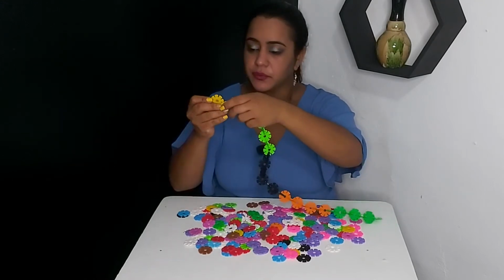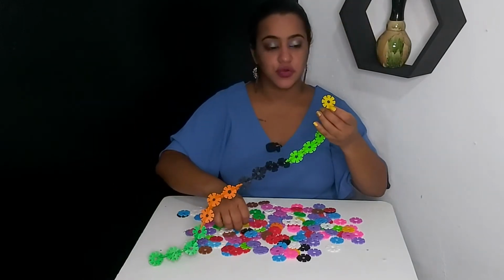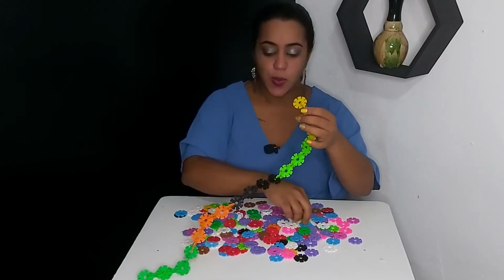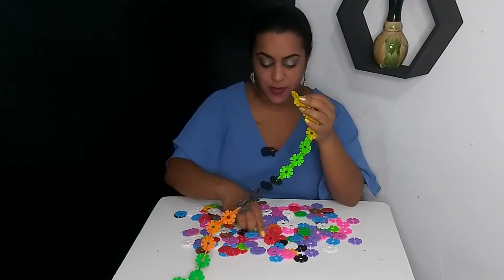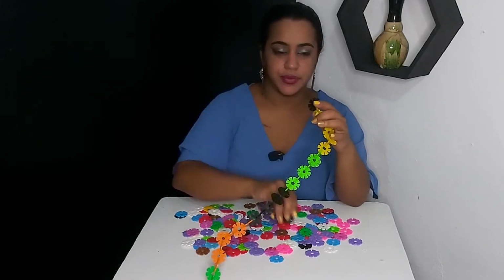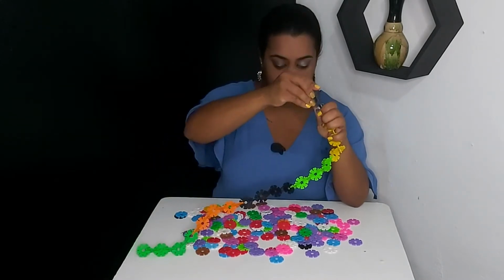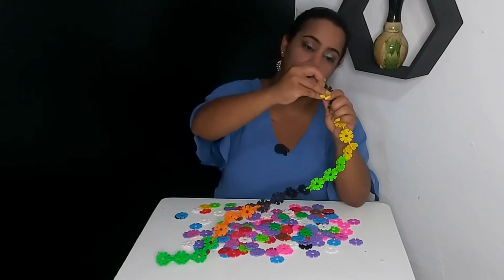4. Curving. Oh, it's too big. I cannot control my caterpillar anymore. 4, 5, 6, and 7. What color do we need now? Only the black one? Let's try to find the black ones. 1, 2. Oh man, it's getting big. There's a big caterpillar on my table now. 3. Is there any black one? Yes, only one, maybe. 4.